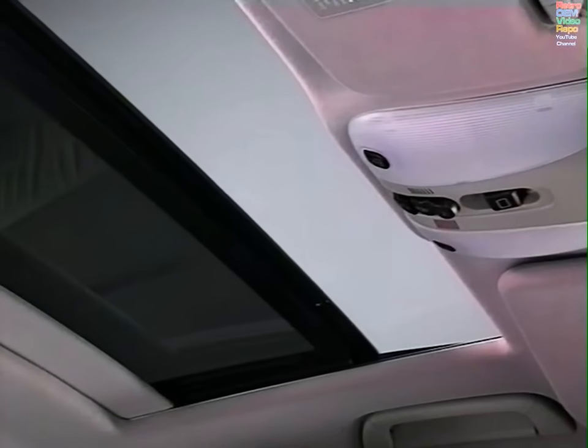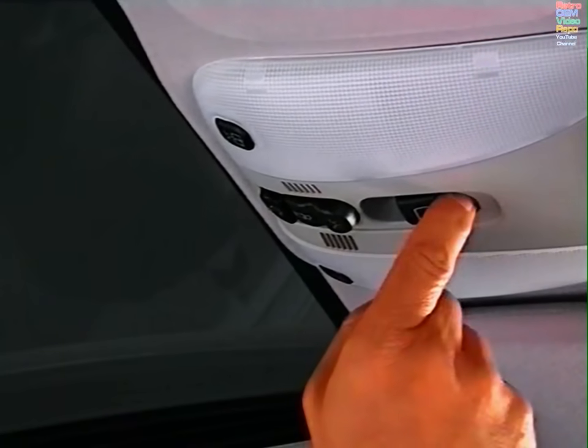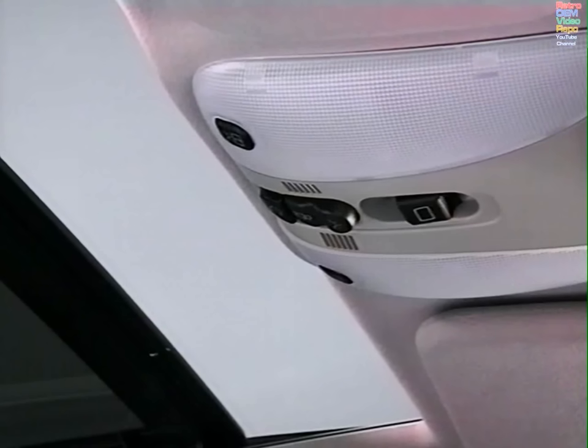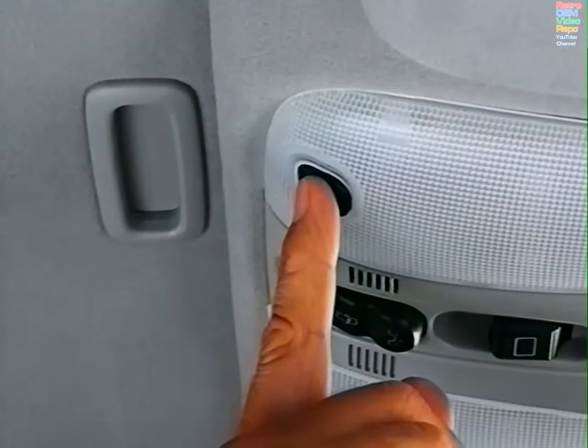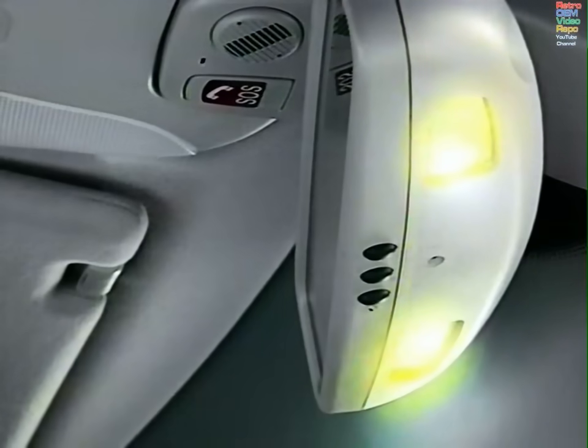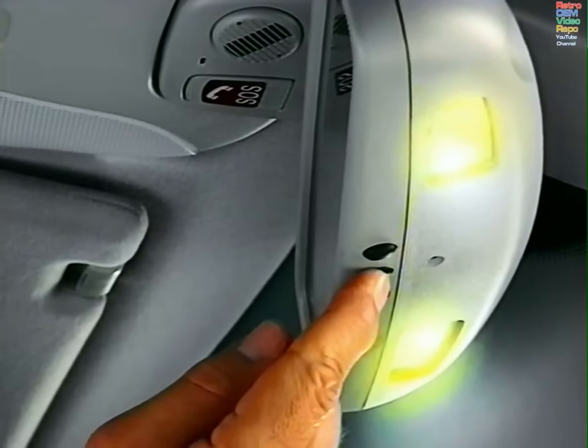The glass tilting and sliding sunroof has an automatic positioning system. Pressing the switch beyond the first stop, then releasing it, causes the sunroof to return to the last position set. Also new, 2 extra xenon reading lights in the interior rear-view mirror. Here there is also space for the electronic garage door opener, where 3 different transmitters can be programmed.